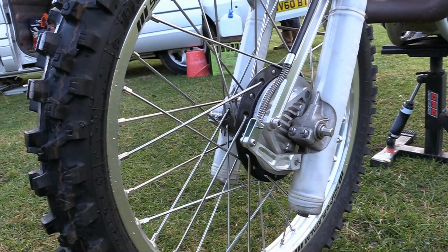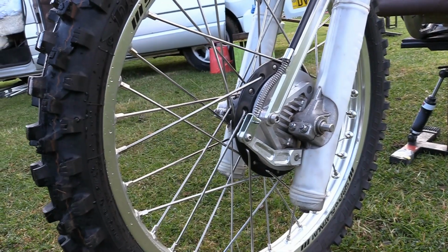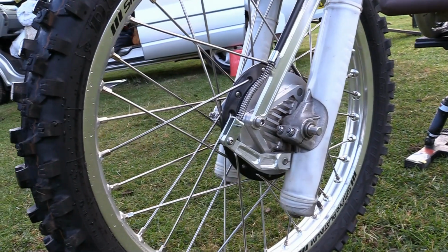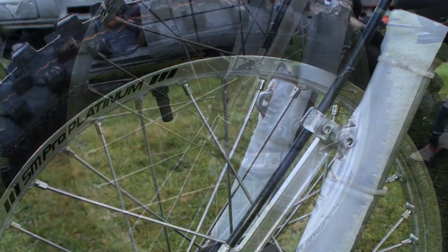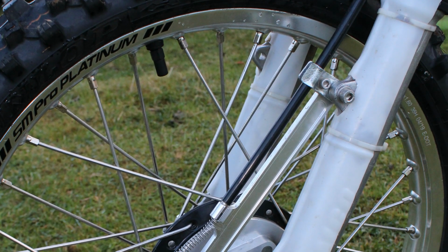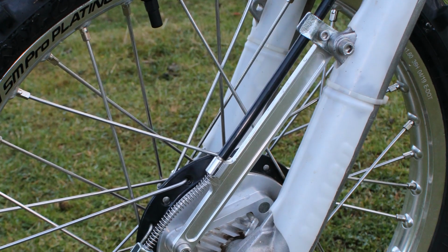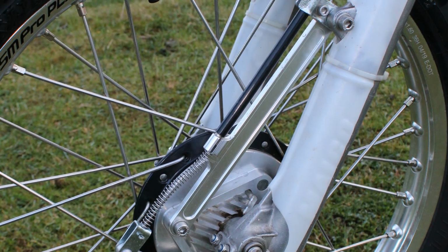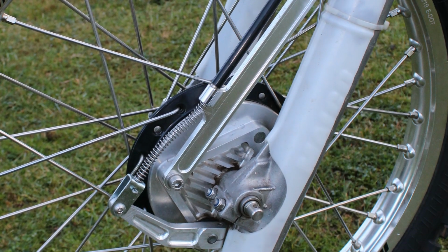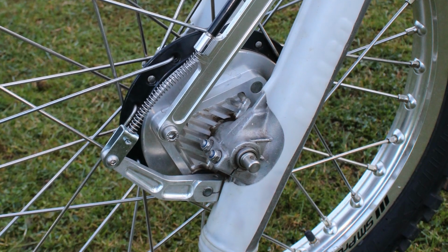Now, as you can see, the Maico's original front brake back plate has been swapped for this CNC machined alloy replacement, and these plastic front fork guards are again not a standard Maico item, but these are supplied by DC Plastics from the USA, and these can be quite a useful item to help keep stones and other track debris from damaging those soft alloy fork stanchions.